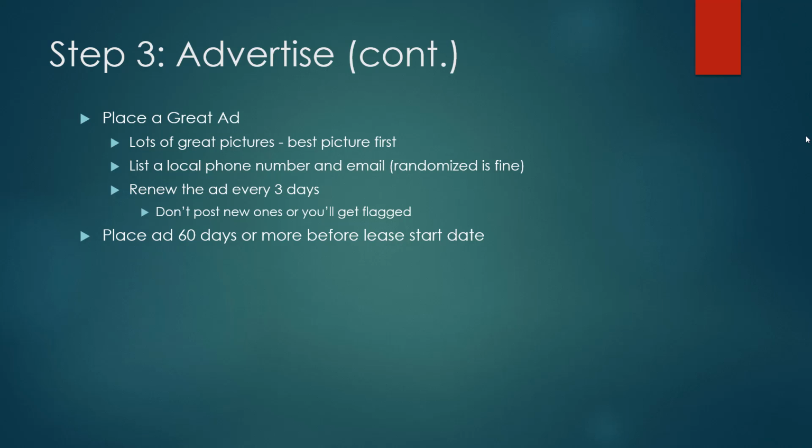So, when do we want to place our ad? As soon as we know our tenant's moving out, but the latest time we want to place our ad is 60 days before the lease start date, right? Before they move out. So, why? High quality tenants tend to plan ahead, right? If you're going to move anywhere, are you waiting until 2 weeks before you have to move to look for a place? If you are, chances are high you're not going to find the place that you really want to find. So don't do this.